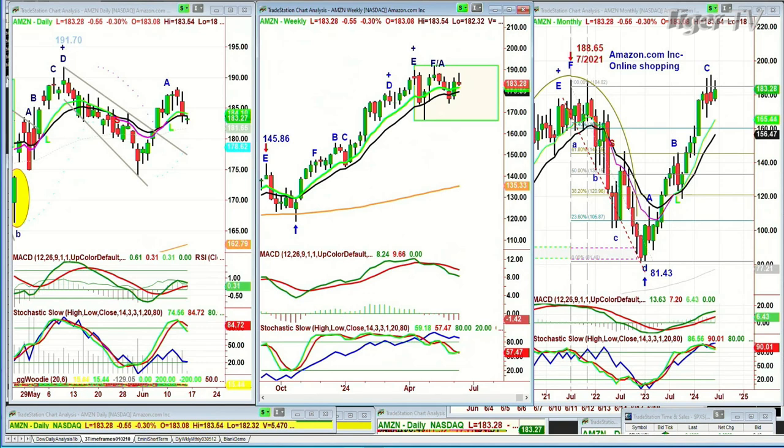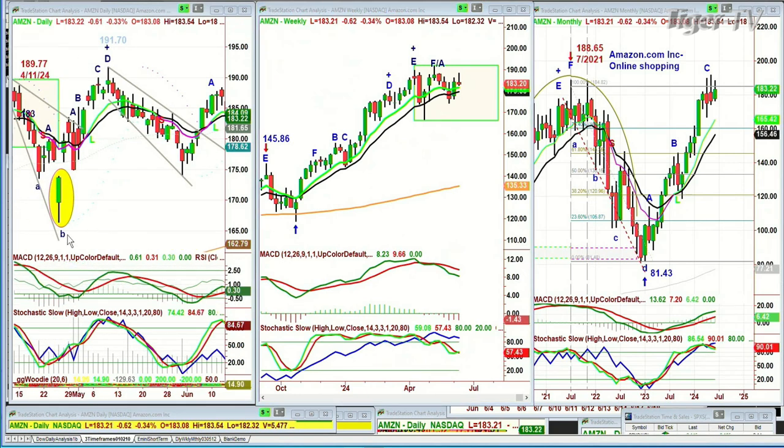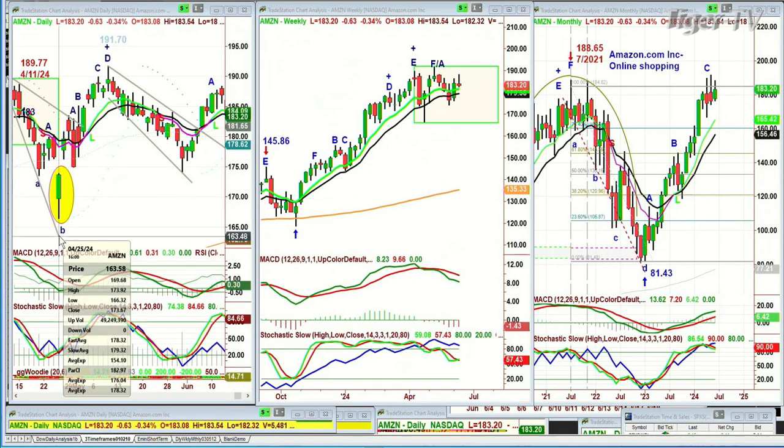So this is what I'm looking at here. Amazon can digest gains and go all the way down to the 160. What was that? The low that was made, 165 or 66. I'll tell you right now. That beautiful candle at the bottom, 166.32, was the low of the 25th of April.